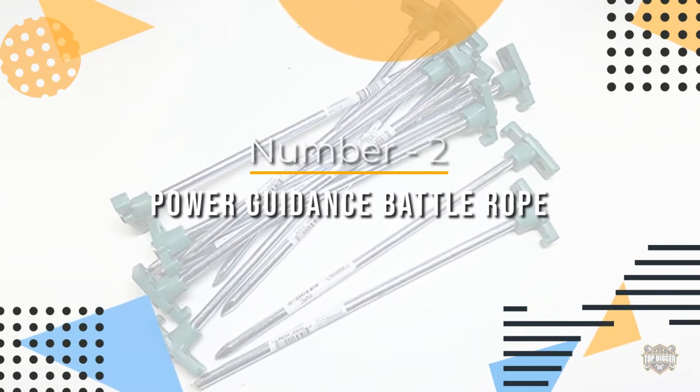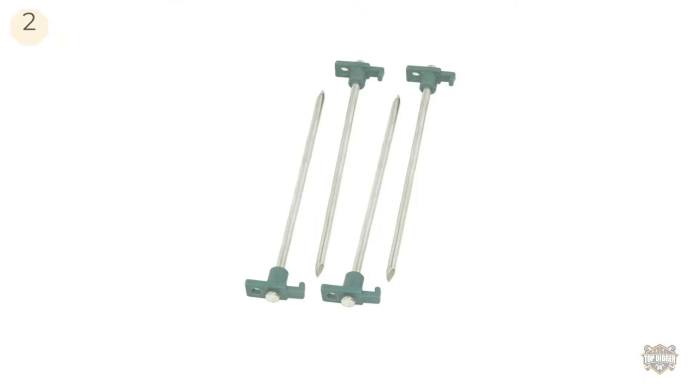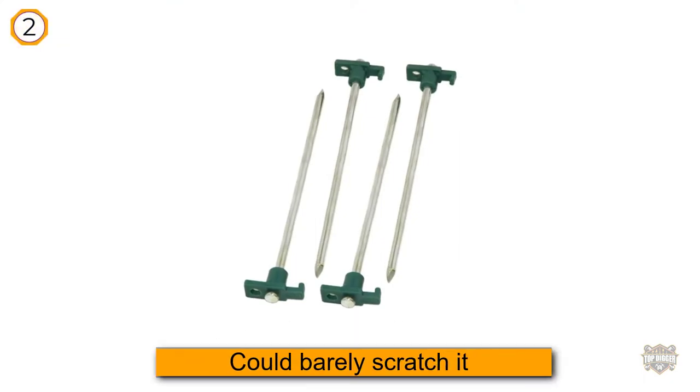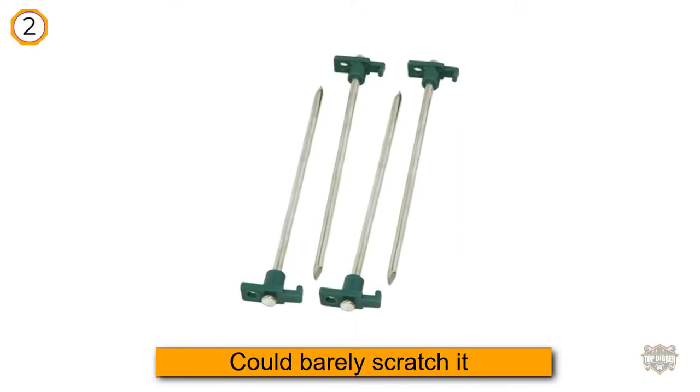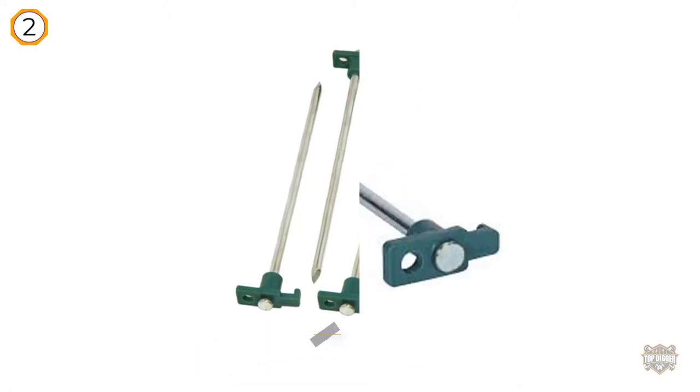Number 2. Coleman Steel Nail Tent Pegs. The Coleman held an average of just under 90 pounds in our tests, making it by far the strongest stake we tested.